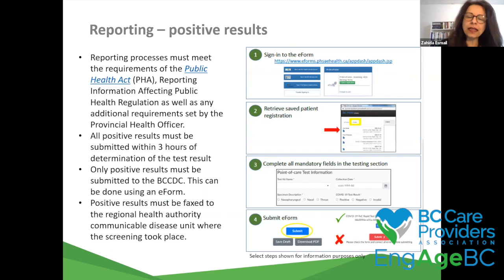There's a few ways that the reporting needs to take place. The reporting needs to ensure that the requirements of the Public Health Act are met, as well as additional requirements, for example, those that may be set by the provincial health officer. As I mentioned earlier, it is imperative that the results are reported in a timely fashion within 3 hours of the test results. Only positives are required to be reported to the BCCDC.